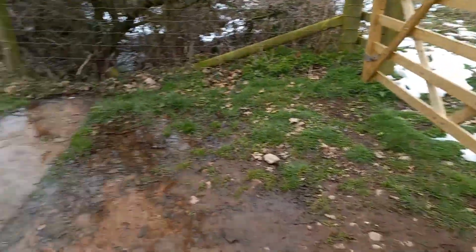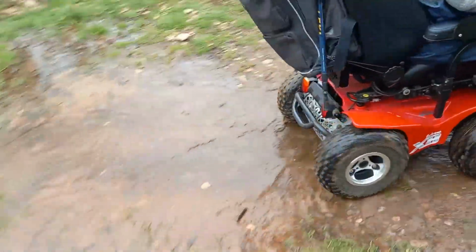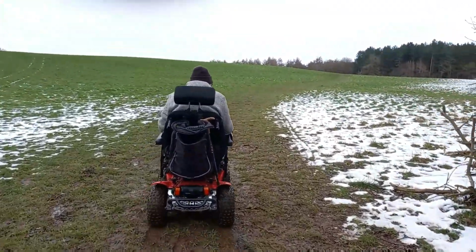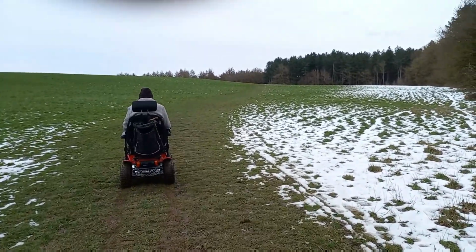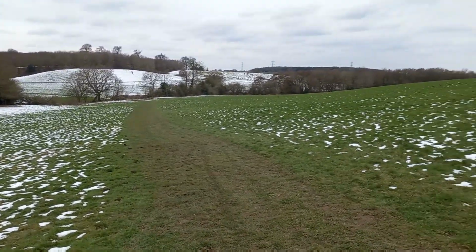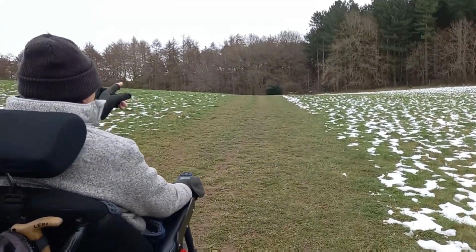Right, got a bit of an overflow here from a stream, but nothing that we can't cope with. Now we're going to go across this field, and just at the woodland over there, there's another gate into the woodland. You can see the footpath goes across this field, all the way up there, and then there's a gate at the end. So we've walked up there into this field. We're just going over the brow of the hill, and we'll drop down, yep, to the next gate.